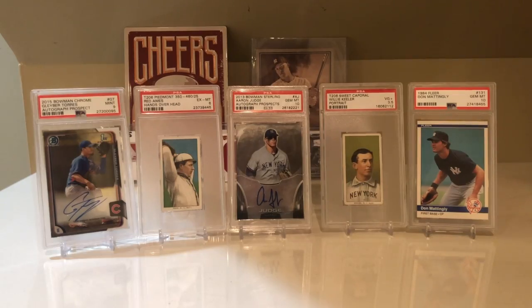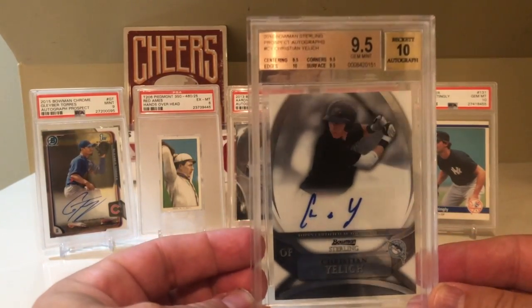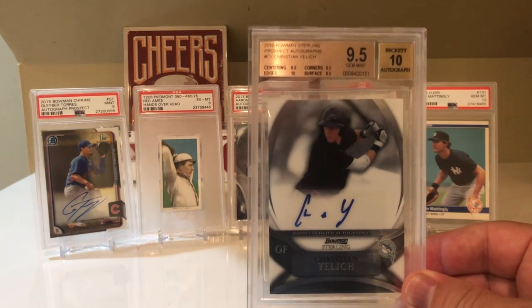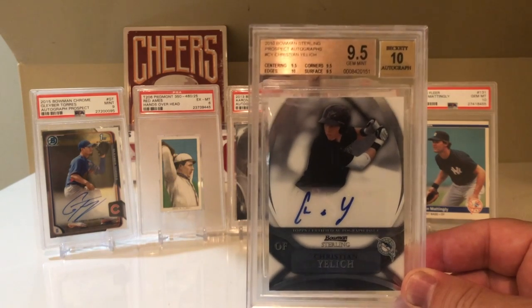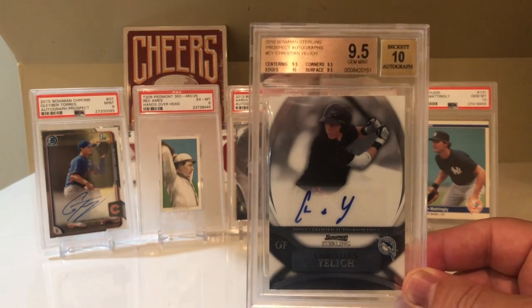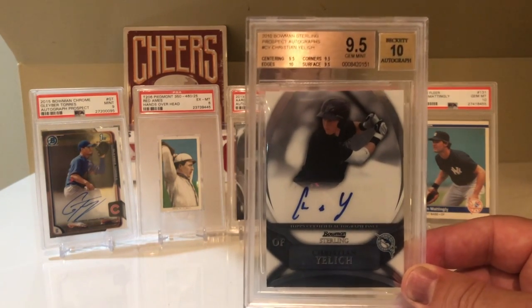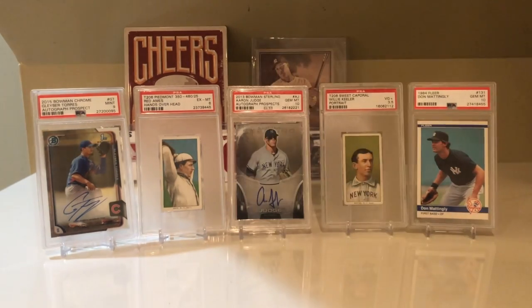All right, guys. So at number 40 is this Christian Yelich. This is from Bowman Sterling. Got a 9.5 Gem Mint 10 auto. This is one of those cards that, again, I opened up a pack and I was like, whatever. I don't know this Christian Yelich kid. But since then, and this was buried even like a couple months ago, buried down my list. But because of the MVP year last year and the MVP caliber season he's having this year, got to move it up the list. And this card is a lot more valuable now than it was about a year ago.